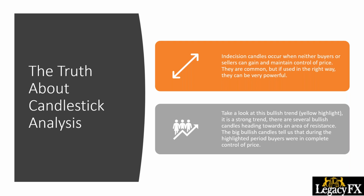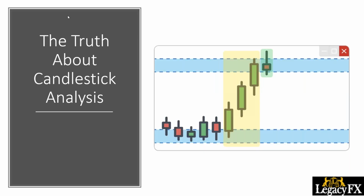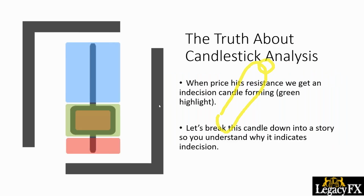So we're going to take a look at the bullish trend on the next page, and we can see the strong trend. And then what do we see? Okay. We would say that we have the bulls in control. They're pushing the market. And then we get an indecision candle. Does that really tell us anything? Nada, nothing, nope. But if we add a little bit more to it, it might. When price hits resistance, we get an indecision candle forming.